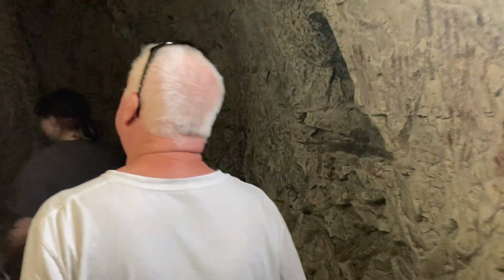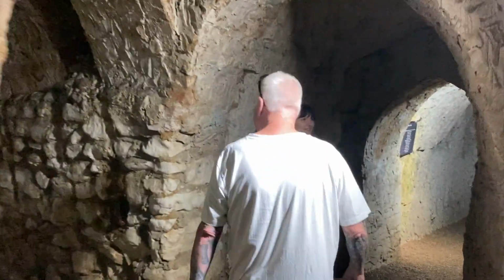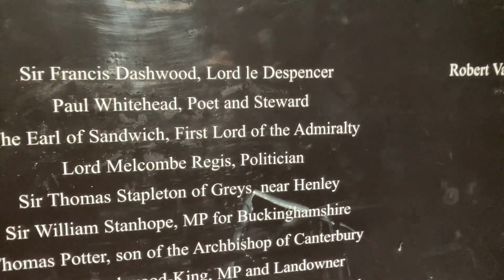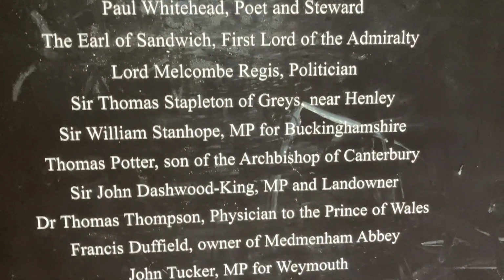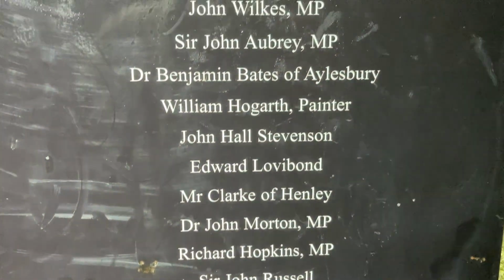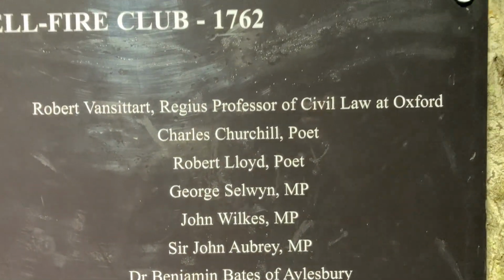But this is a fantastic location. I have been here a couple of times before, but it's so nice to come back. The very bottom chamber in the temple has been open to the public in the past couple of years. Look at some of the names here. If I'm going a bit fast for you, then pause it and have a look. There's an extraordinary number of names here, and that's just some of the members.